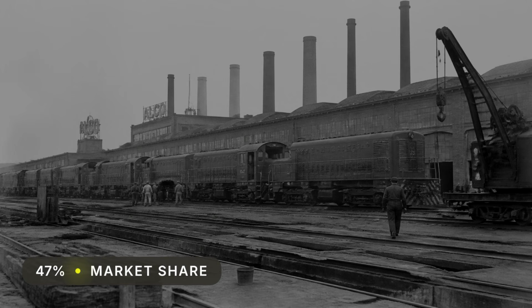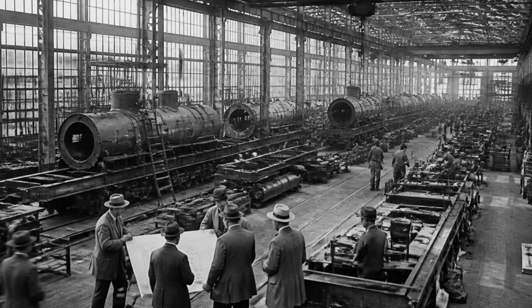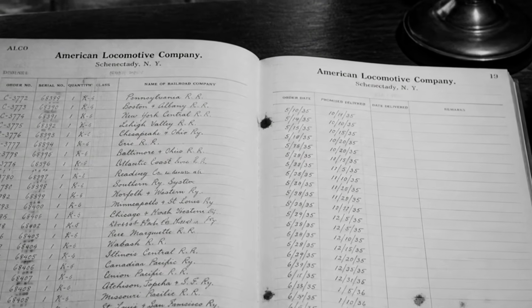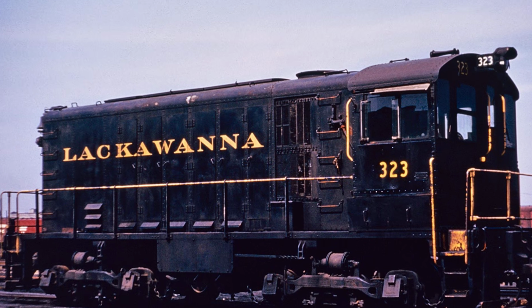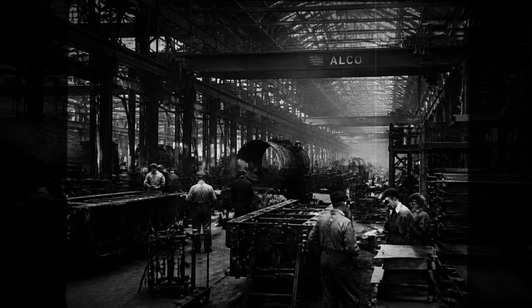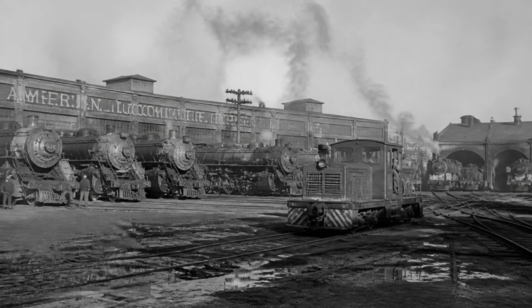Through the 1930s, Alco holds 47% of the American locomotive market. Baldwin Locomotive Works holds 39%. Alco does not hold that share by producing the cheapest locomotives. It holds it because when a railroad orders an Alco locomotive, it gets exactly what the specification says, and the machine runs for the contracted service life. 30 years of exactly that is what 47% market share looks like in a capital equipment industry.